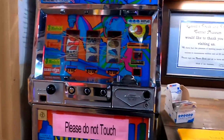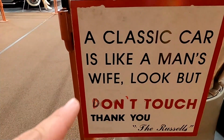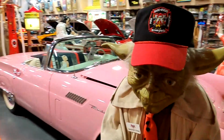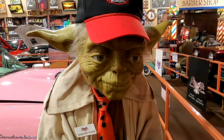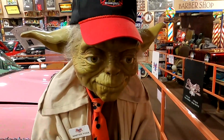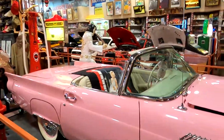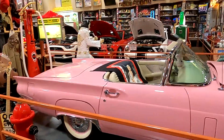This is a cool slot machine. You see that? A classic car is like a man's wife. Look, but don't touch. All right now, all of you that are watching, I want you to do your best Yoda impersonation. Go. All right, good one. Check this out. Pink Thunderbird. That's nice.